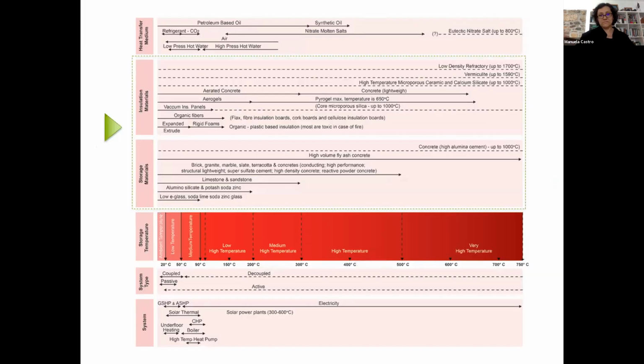So this is what we ended up with, and this was the diagram that I ended up using when I was developing the details for the concepts. I'm finishing the presentation now. I hope it was useful.